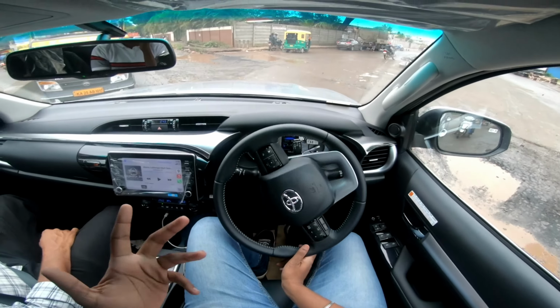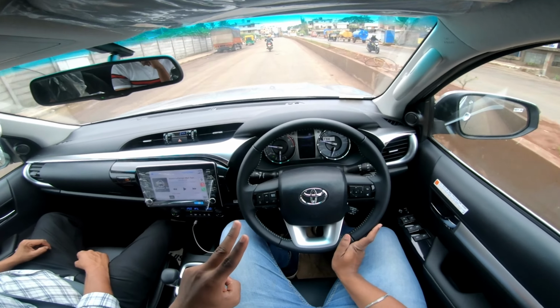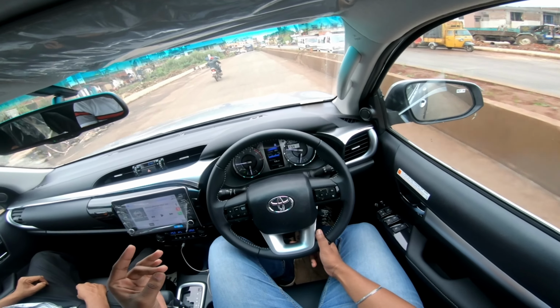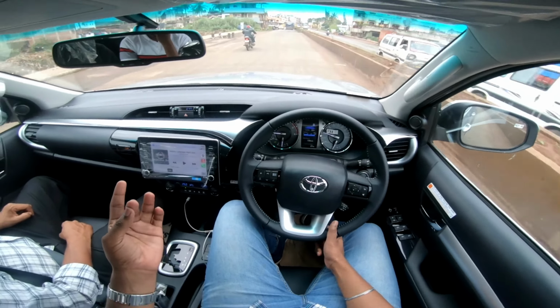And explaining about the variants, you will get two variants. One is a standard and another one is a high. The one we are driving is the high variant, and you get two transmission options in the high variant. One is a manual and another one is an automatic, whereas in the standard variant, you only get a manual.